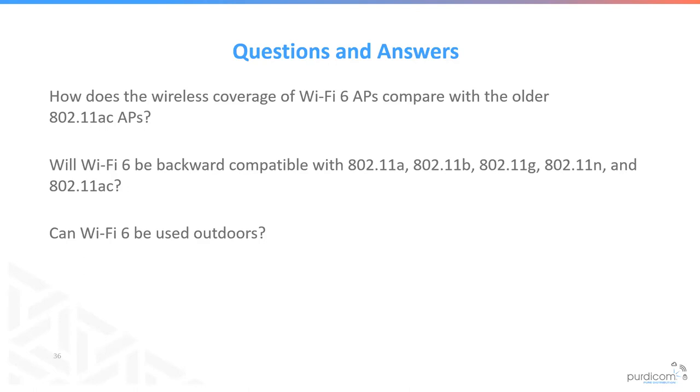Yeah, no problem. So I generally aim for minus 65 RSSI at the client device, and SNR, ideally, I'd like to be above 30 dB where possible.